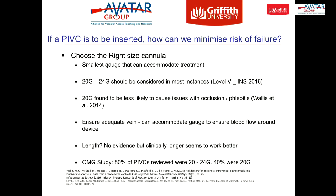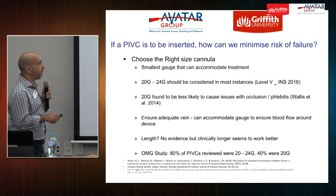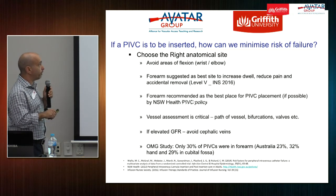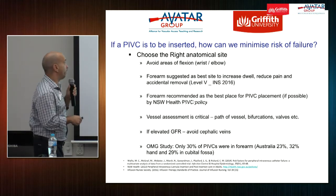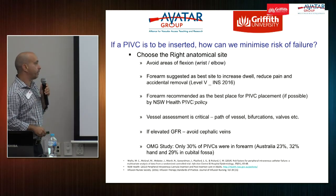And 80% of PIVCs were between 20 and 24 gauge in the OMG study. So it's not too bad. I mean, most hospitals were using that size cannula. The right anatomical site, and this goes back to training: try and avoid areas of flexion. Guidelines say use the forearm, and that's what the studies have shown too. That's probably the best place to put in an IV cannula. The forearm's actually recommended by the New South Wales Health PIVC policy as well.